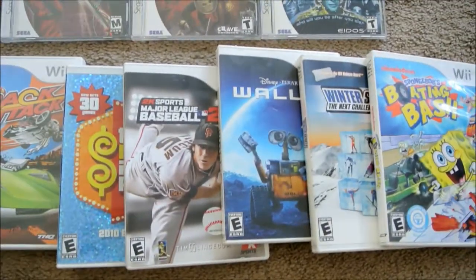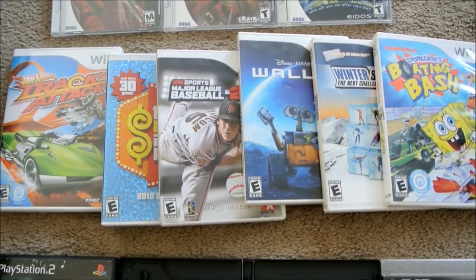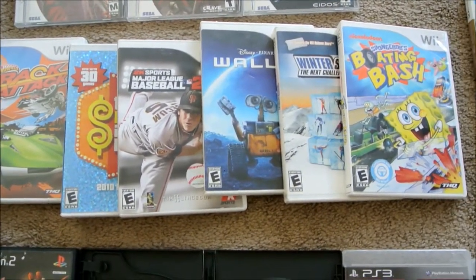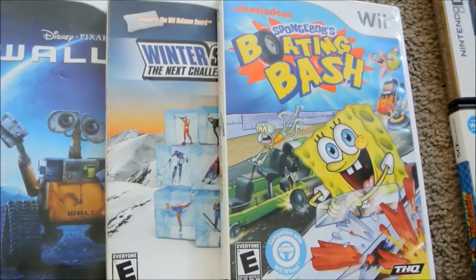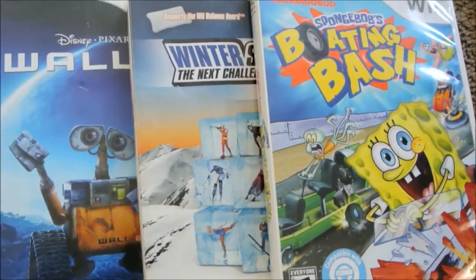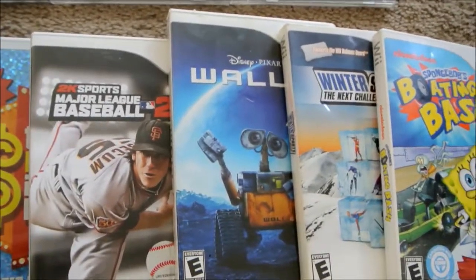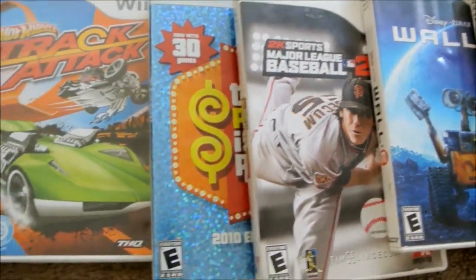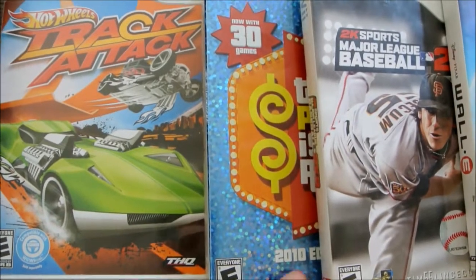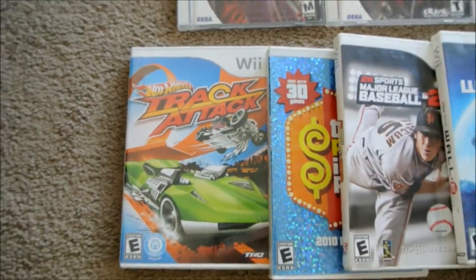Next garage sale I went to, bunch of Wii games. Nothing spectacular, but for $1 each, can't really pass it up. SpongeBob's Boating Bash, Winter Sports The Next Challenge 2. Got Wally, MLB 2K9. Got Price is Right 2010 edition, and Hot Wheels Track Attack, $1 each.